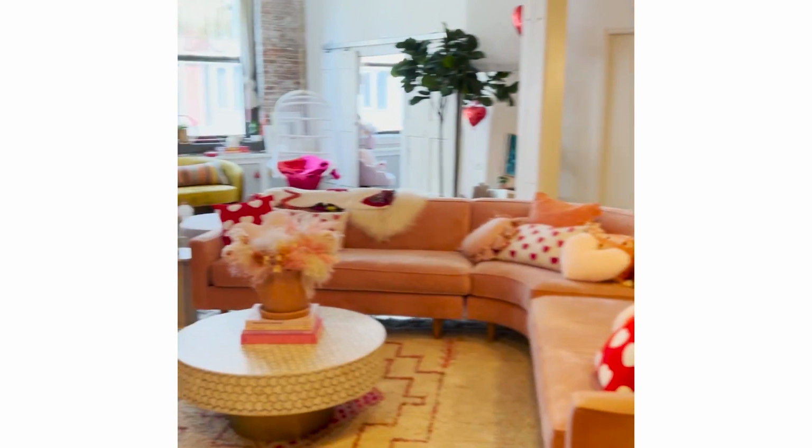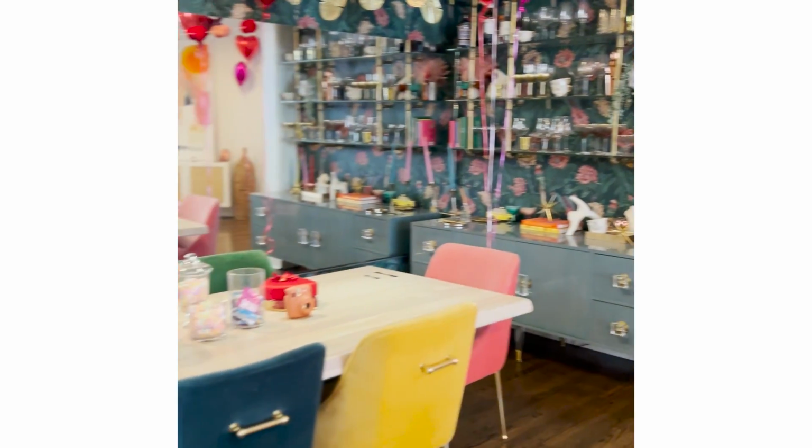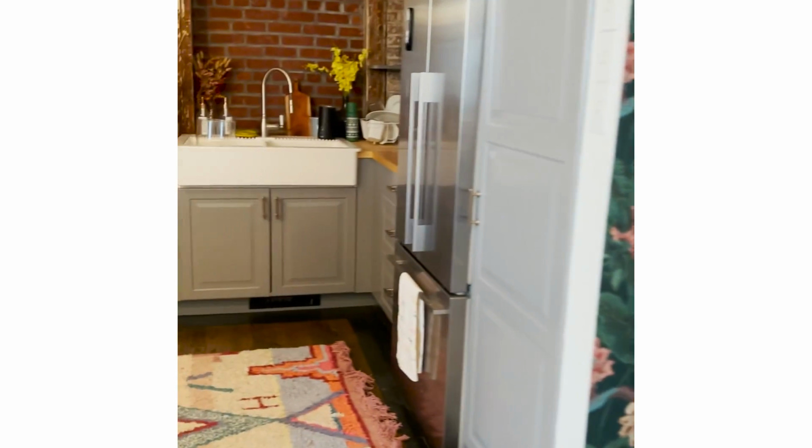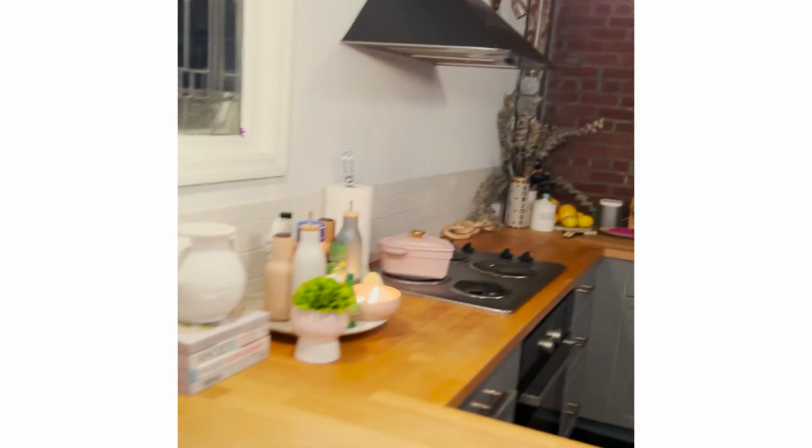My interior design style, I never know exactly what to say. I think it's a little bit Art Deco, a little bit old Hollywood. I love color. I love pieces that are a little bit eclectic, but are still kind of chic and elevated. So I kind of mixed a lot of different styles and prints and colors, and that's just sort of me.